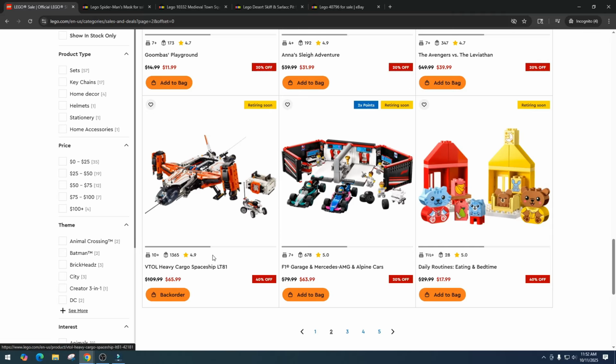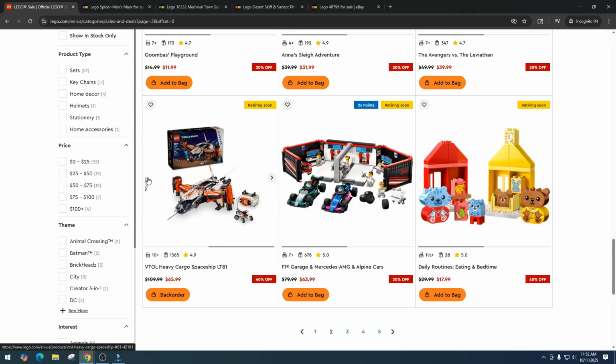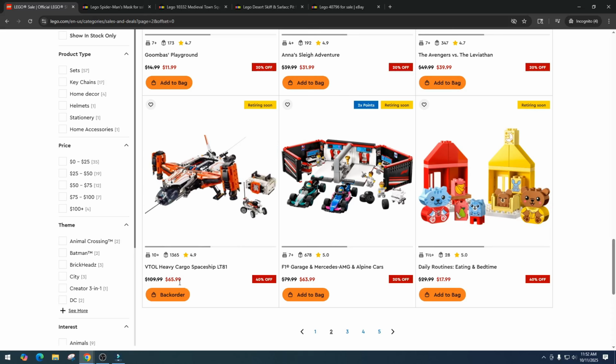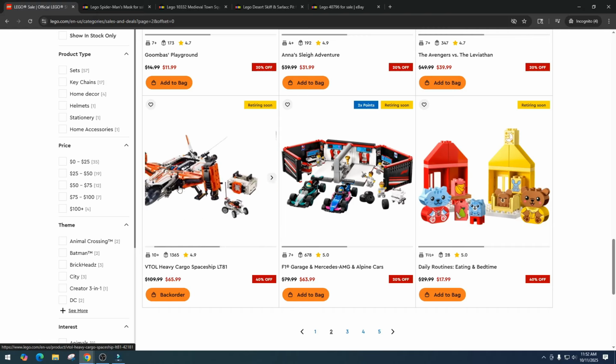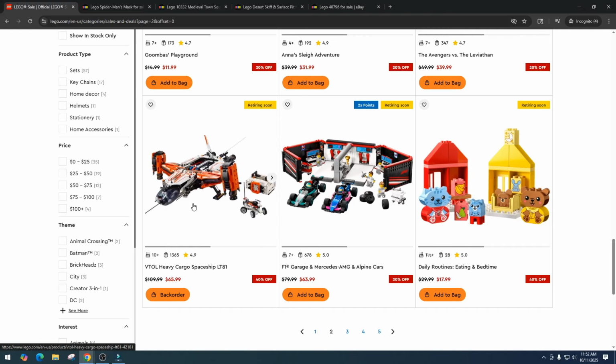All right, we got the Heavy Cargo Spaceship. I wonder if there could be some money in this. Like, if we bought this for $65.99, do you think this could eventually hit $100? You know, I'll take a roughly $40 profit. That'd be solid. But I'd love to hear your set ideas and thoughts and opinions on these types of sets, because 40% off is really solid. I don't know if we'll get better than that at Black Friday. There's a potential. They haven't really been selling the best.